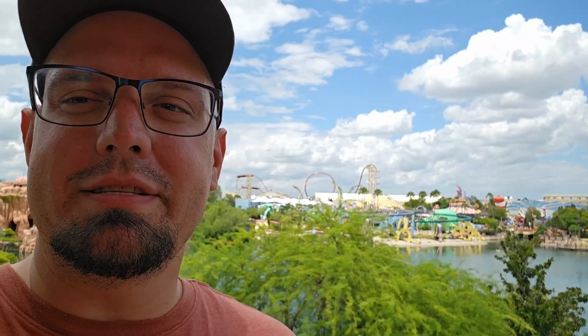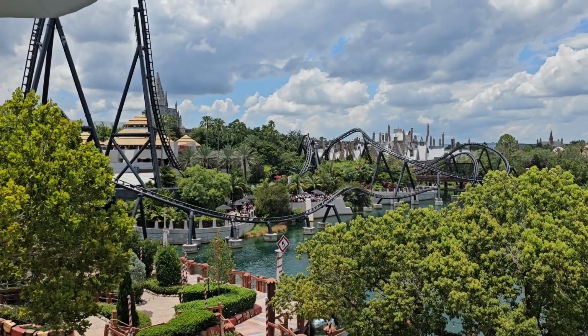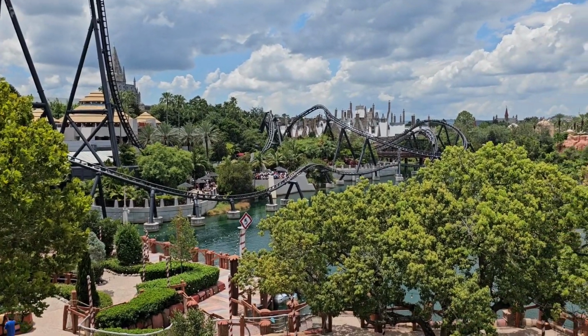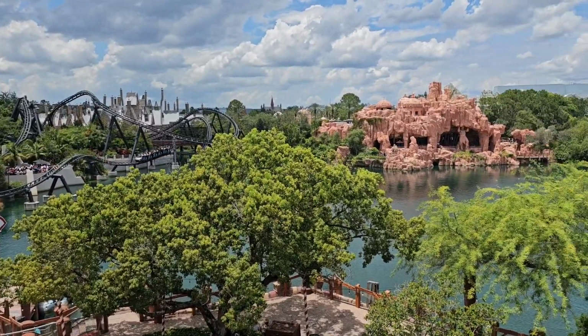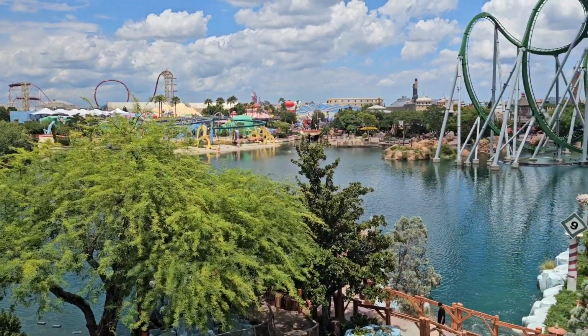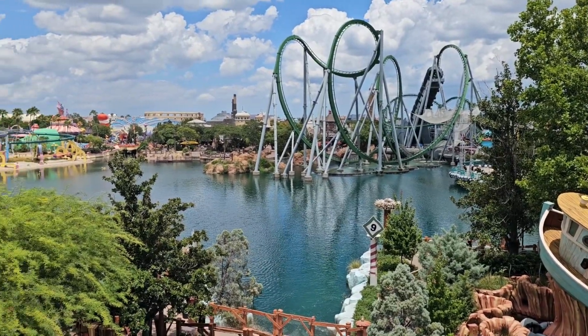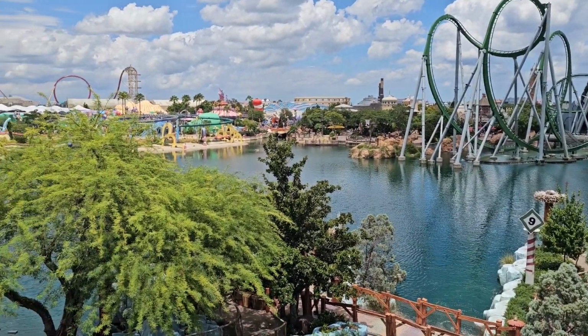If you're a photography person and you want a nice photo of the park area, this is a really good spot to do it from. Up here on the third level of the Olive. You can see the whole park from up here. This is awesome. There's the Velocicoaster right here to the left. Lost Continent, Seuss, and Marvel Superhero Island. This is a fantastic view up here. Wow.